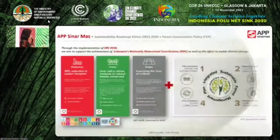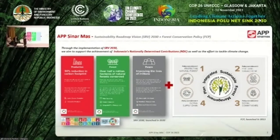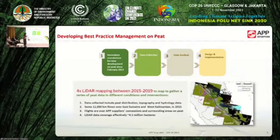So we know, like what Pak Bowo said, and everyone here understands how important peatland is as a unique ecosystem. This highlights our sustainability roadmap vision, where one of the main pillars is forest, and it includes peatland within. So today I would like to explain how APP manages peatland within our concession and develops peat-based management practice.